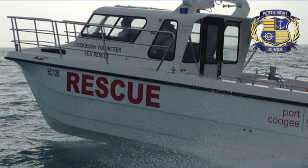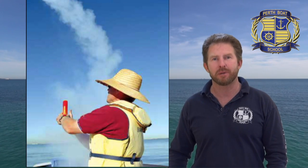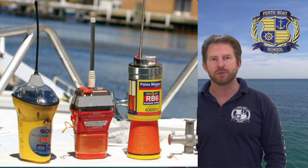If you need assistance, do not wait until it gets dark. If you need assistance, call for assistance immediately. Don't wait till everyone in all the other boats around you goes in. Send for a signal immediately. Waving, that's a signal. If you need assistance, first maybe try using the radio, flares or other methods before you use the EPIRB. EPIRB is the last resort.